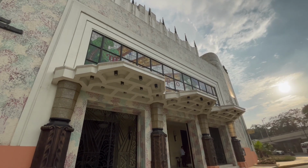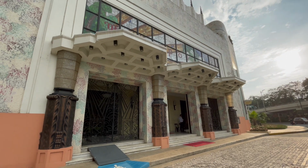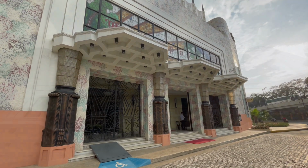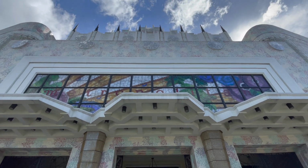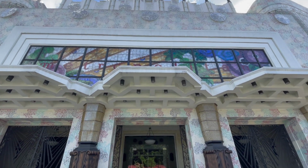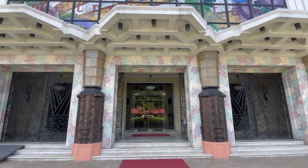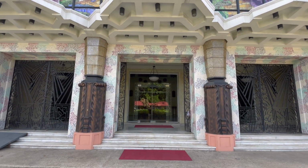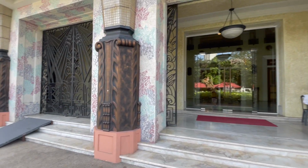Inaugurated during the Commonwealth period in 1931, the Met Theater was designed by architect Juan Arellano in the modern style of that time, Art Deco. This motif is seen throughout the building. The facade is imposing with a grand stained glass window and symmetrical geometric iron gate entrances. And you can see the melding of the American and Filipino cultures in the details.